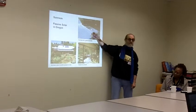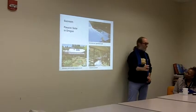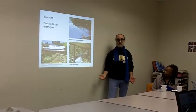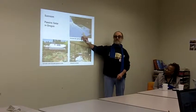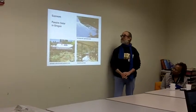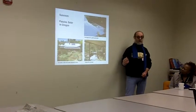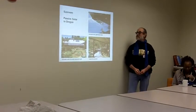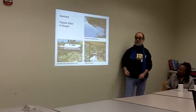Glass up in the ceiling. So this is essentially kind of a greenhouse that's on the house. It's passive solar design. There's no moving parts once you have all this built. It is an awesome example of on-site energy.